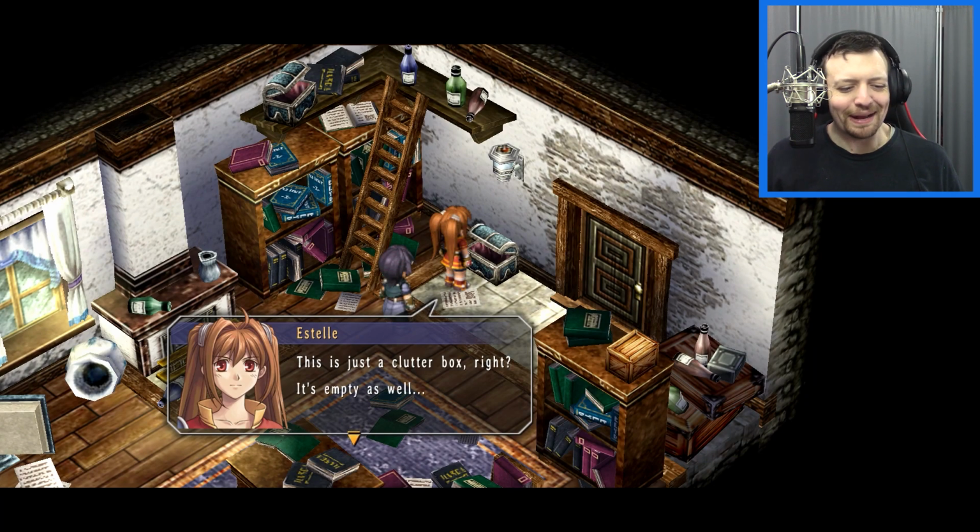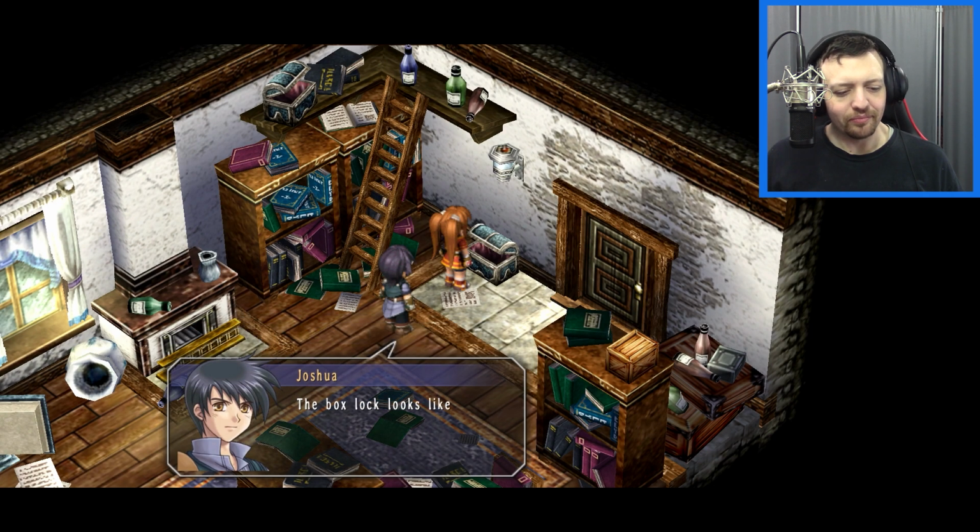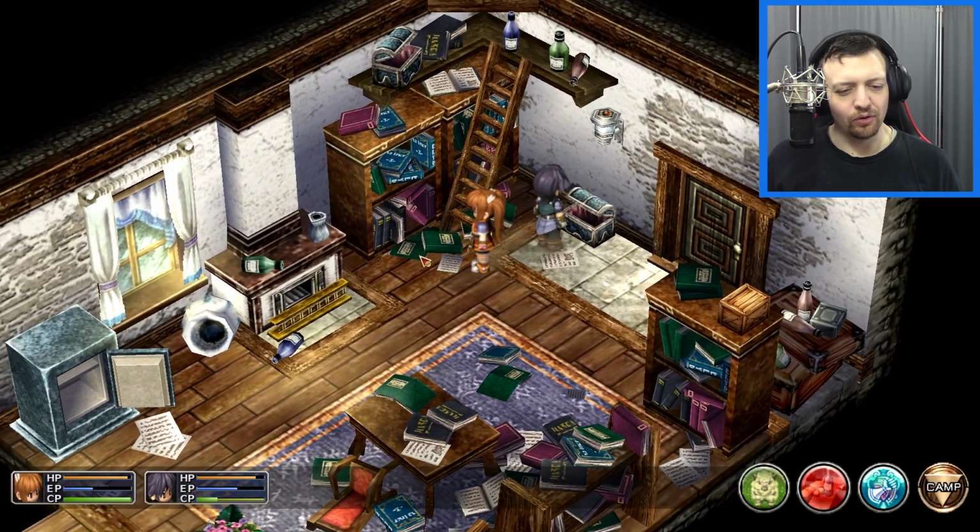Is it just a clutter box, right? It's empty as well. The box lock looks like it was burned off. The criminals must have used an orbal gun. So, orbal technology.